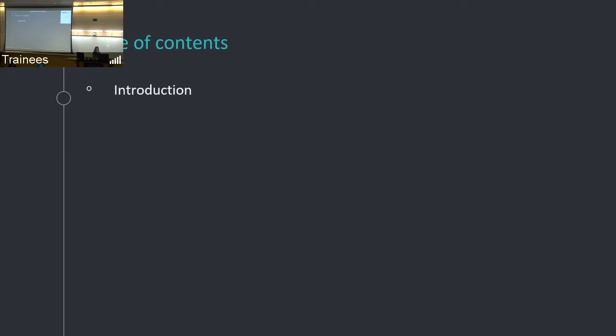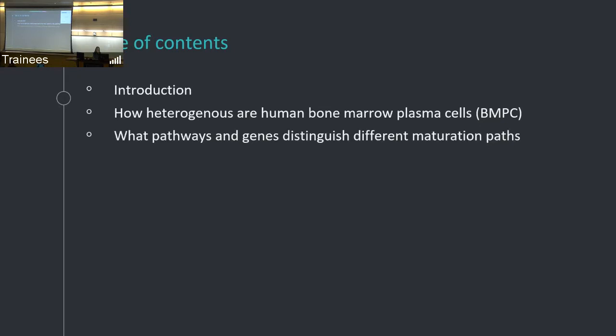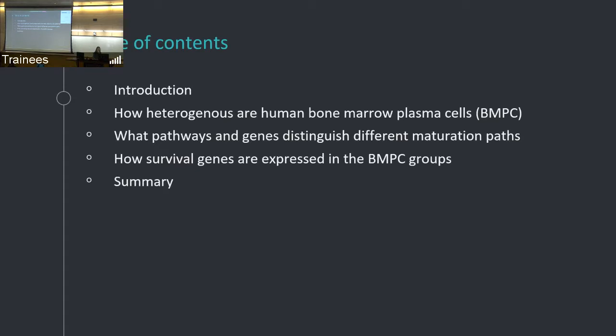So first of all, I will give a brief view of today's talk. First, I will give a short introduction to what long-lived plasma cells are, then how heterogeneous human bone marrow plasma cells are, and what pathways and genes distinguish different maturation paths, how survival genes are expressed in those bone marrow plasma cell subgroups, and finally, a very short summary.